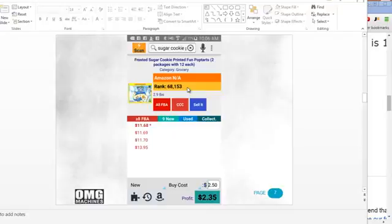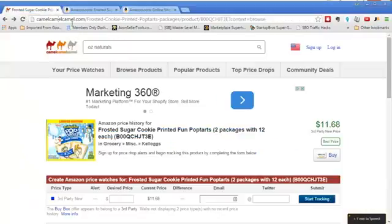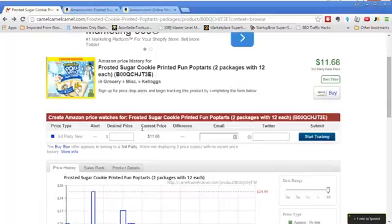And I'll show you how it could be a little bit misleading. There are some products that are better examples than what I'm about to show you, but either way, you'll get a better understanding of how that works. One of the best tools that I highly recommend everyone uses is Camel. This tool shows a lot of different things. We've talked about it in the product sourcing videos, and we're about to talk about it here to see how well a product has sold over a period of time.